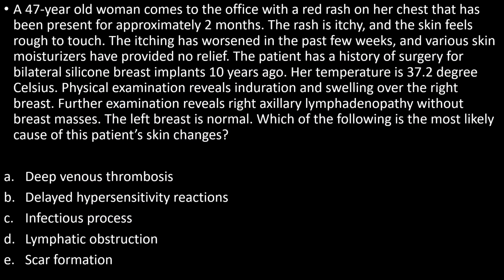In this question, a 47-year-old woman comes to the office with a red rash on her chest that has been present for approximately 2 months. The rash is itchy and the skin feels rough to touch.